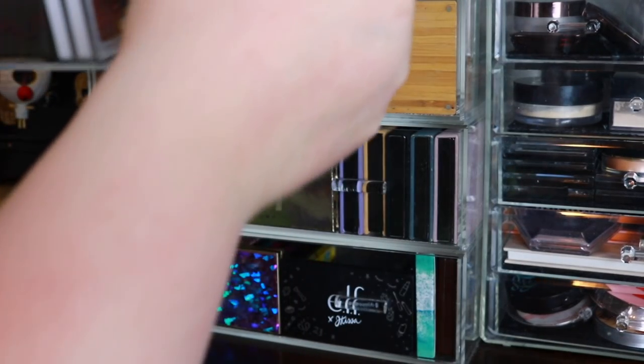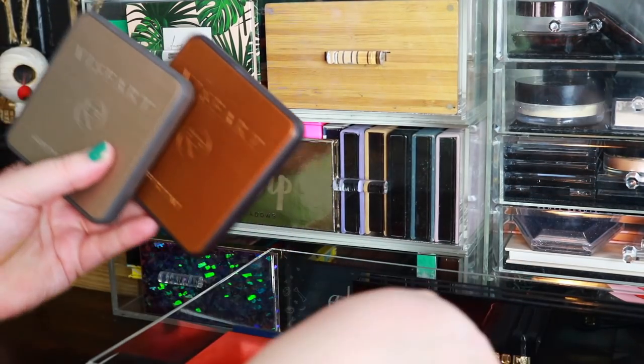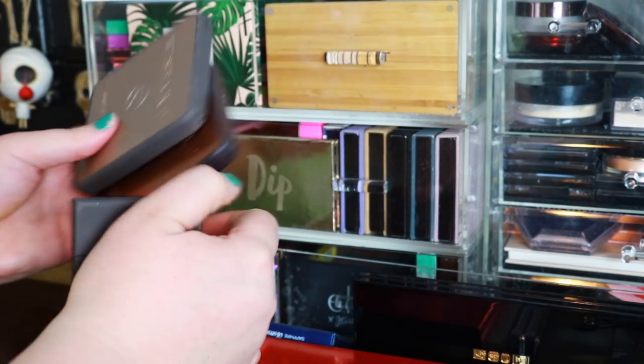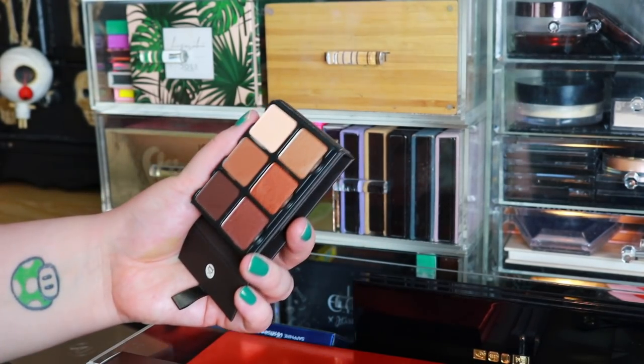Okay, I'm excited. So my next drawer is all my high-end bougie makeup. This is from Viseart. I have three Viseart palettes. I have a Theory palette, and I have the Libertine, as well as the Golden Hour. The Golden Hour is my favorite. The little Theory palette I actually received in my Beautylish Lucky Bag.